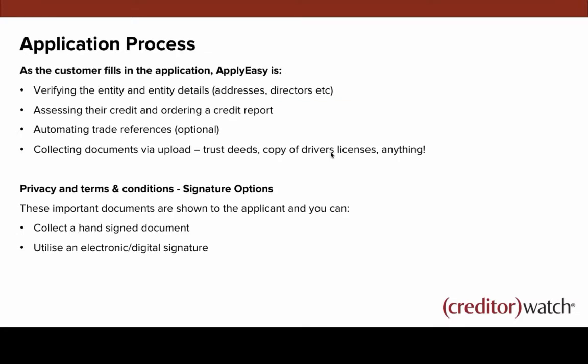So what I'll do is I'll talk about the application process from go to woe, and then I'll obviously do a live demonstration. But I just want to make sure that the key points are captured along the way. So as an applicant is filling out the application, ApplyEasy is doing a number of things in the background at that same time. So we're verifying the entity and the entity details, so addresses, directors, etc. We're assessing their credit, automating the ordering of credit reports, credit scores as required.